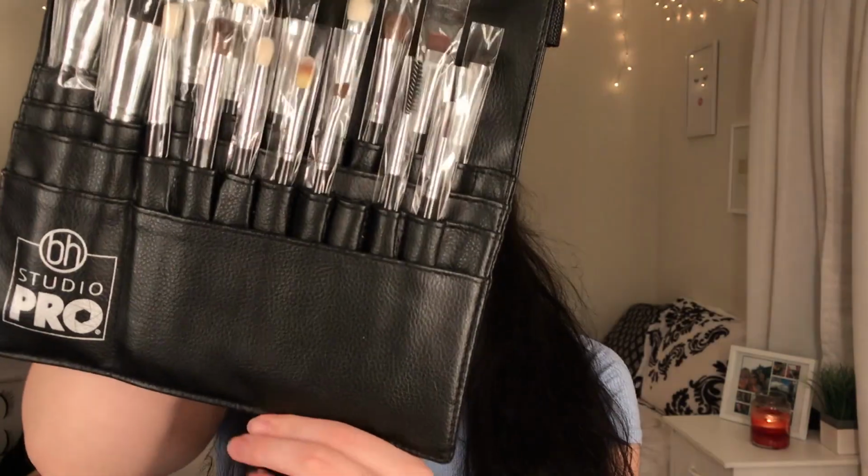and this is what it looks like. You get 18 brushes in this thing, and this was on sale for $19.95 when I bought it, and that's pretty awesome because you get 18 brushes. It comes with a bunch of face brushes and a bunch of eye brushes, and I really needed some of both, so that's why I decided to get this one. It's just so amazing that it was only $19.95. Now, when it's not on sale, it's $32.99. I'm really excited to try it out.